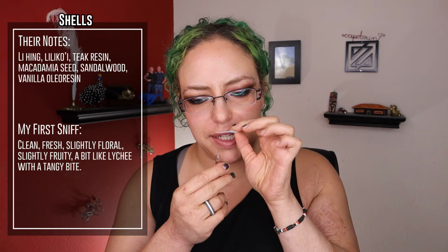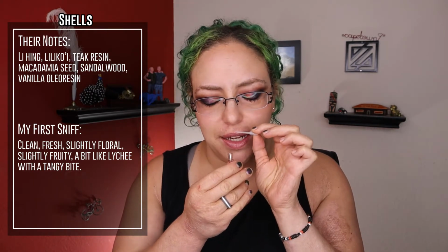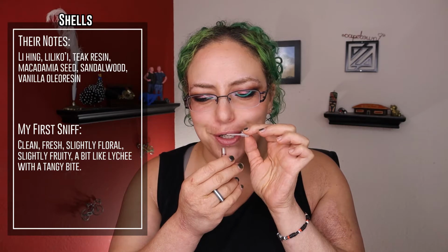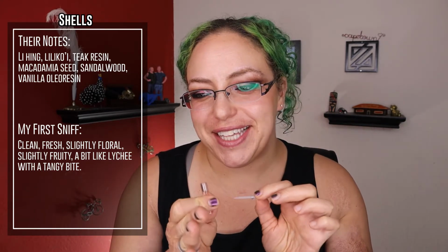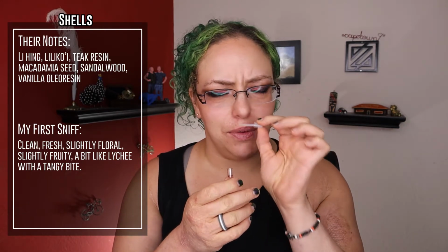First we have shells. That is unexpected. It smells more like aftershave than I was expecting at all. I tried not to read any of the descriptions, but I did see vanilla, and I'm not getting any of that. It smells like fresh lychee and aftershave. I'm smiling when I say lychee because that's the elusive scent that my sister's always looking for, so I'm gonna have to ask her what she thought of this.